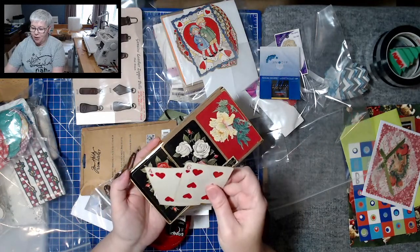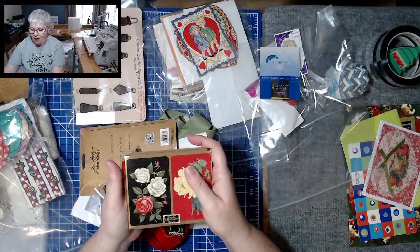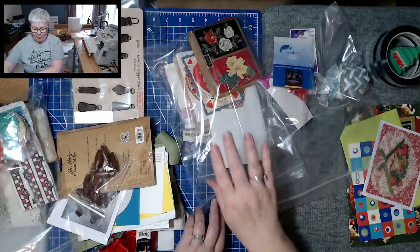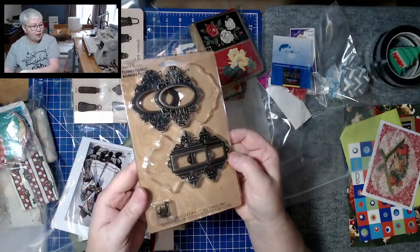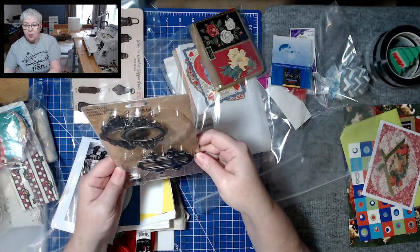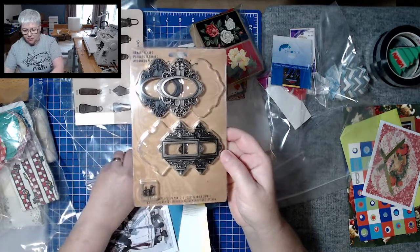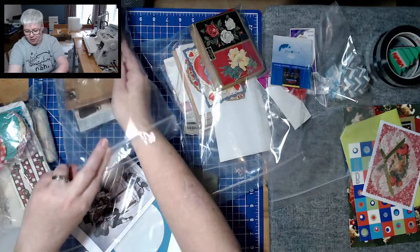The cookbook journal kits had some of these playing cards in them. I remember that. Let's put those in that envelope. Ornate plates. I love these things. I like to put these on the top, on the front of my journals too. Let's put those in there.